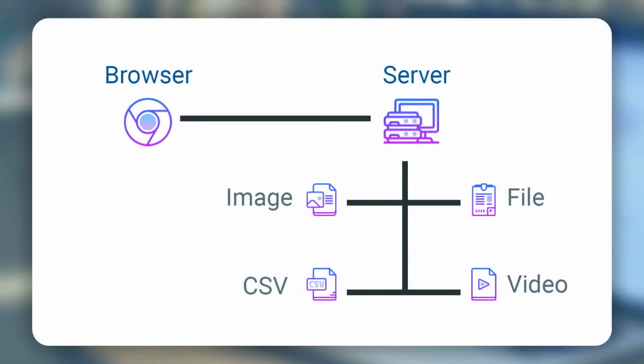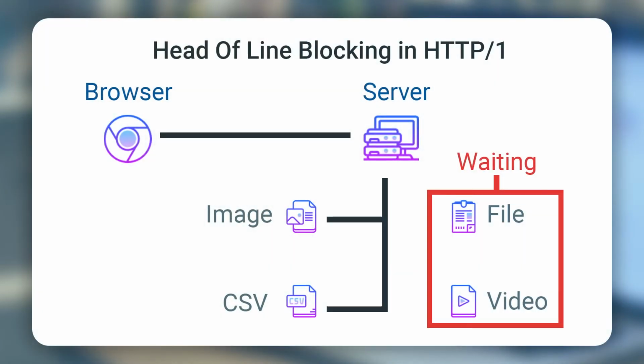But there is one problem with this. In general, there are a lot of requests made by a browser and a lot of responses received in today's web world. If there are too many requests, the user experience takes a hit because of slower loading times. In HTTP 1 version, head of line blocking can happen. This is nothing but the problem where the web browser limits the number of requests it can make at a single time. Due to this limit, the others are put on hold and the page loading time increases a lot.